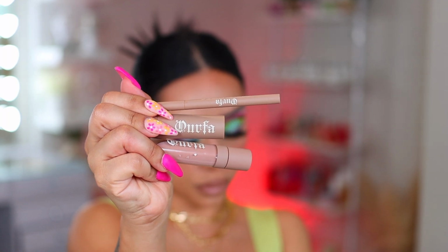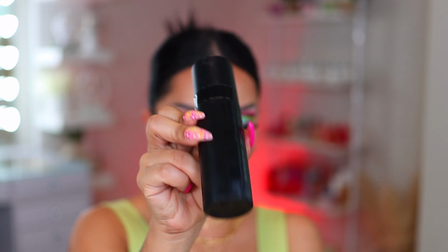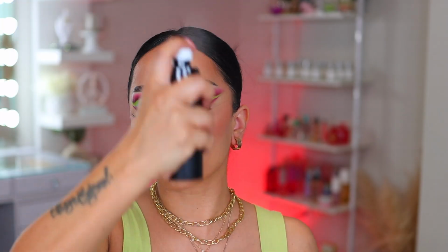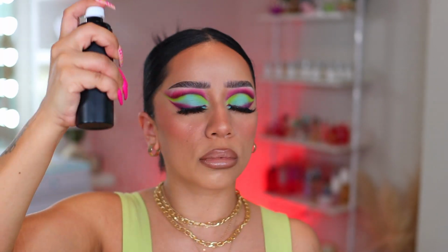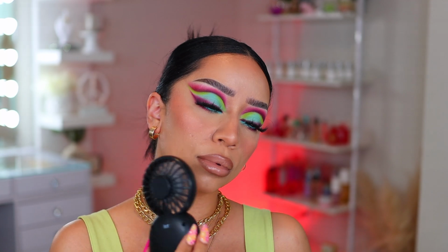And I applied the Orpha X Dose of Colors collaboration lipstick, setting the skin with the Milk Makeup Matte Setting Spray. I've been really enjoying the setting spray for the hotter summer days here in Houston. And that pretty much completes today's look. What do you guys think?